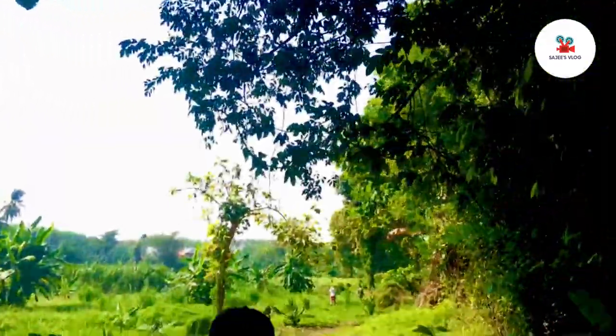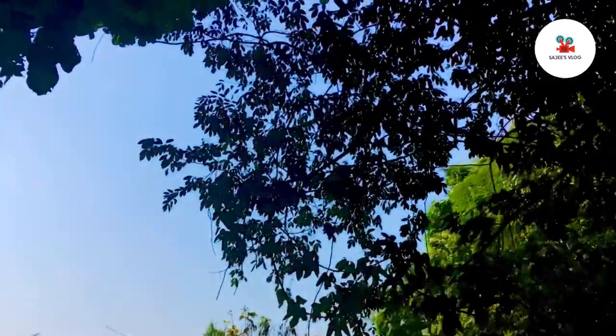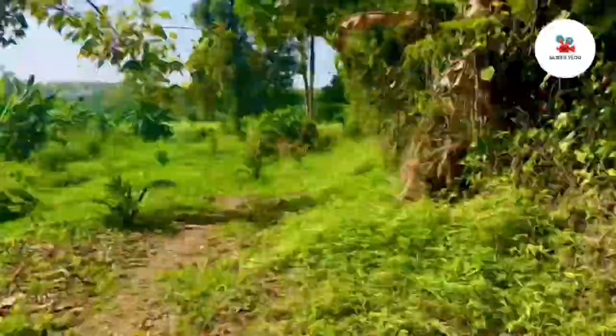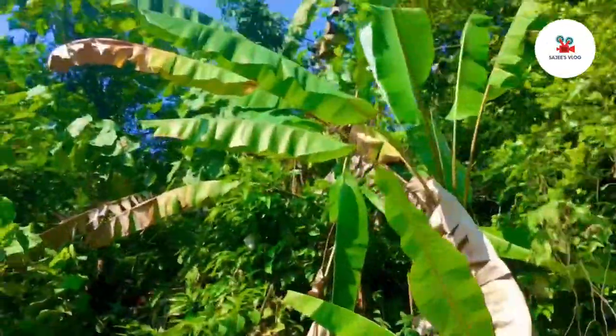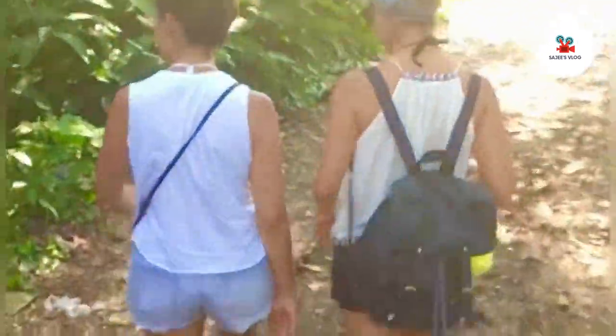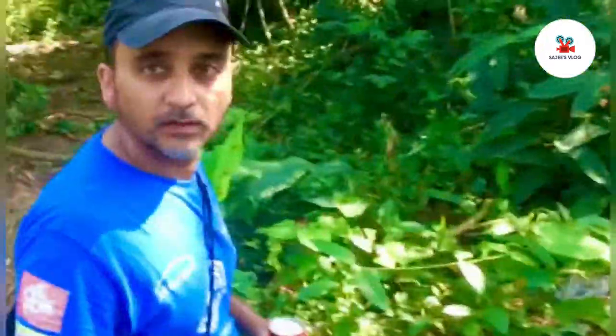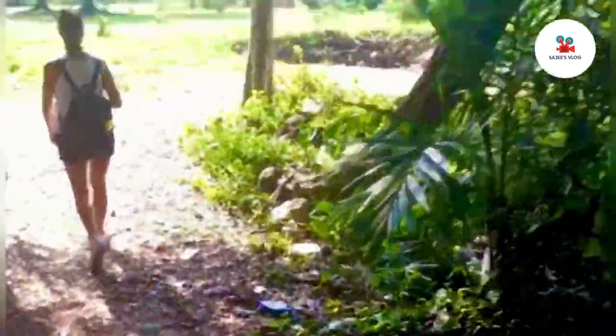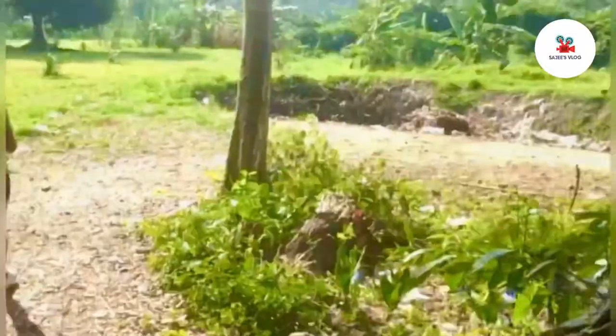Phuket, Thailand, offers various opportunities for jungle walks and hikes, allowing visitors to explore the island's lush greenery and natural beauty. Surinet National Park, situated on the northwest coast of Phuket, features pristine beaches and a coastal jungle. You can explore the park's walking trails that wind through the forest, allowing you to witness the diverse flora and fauna.